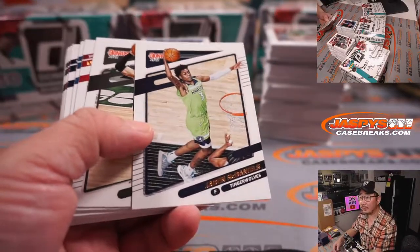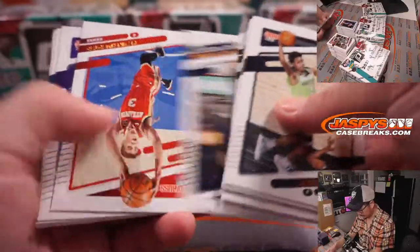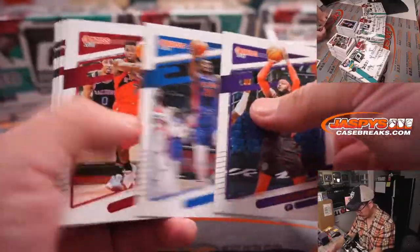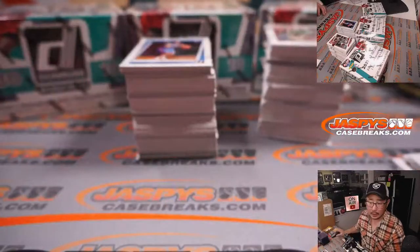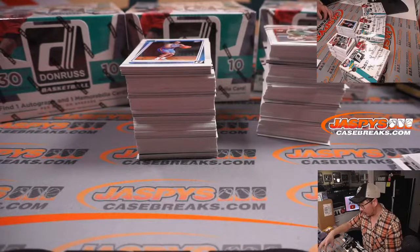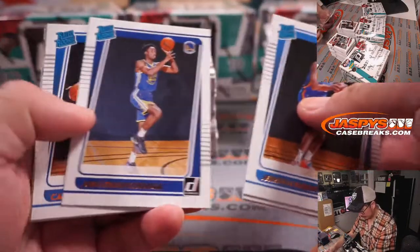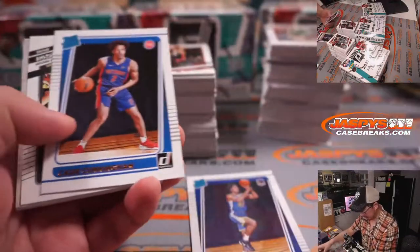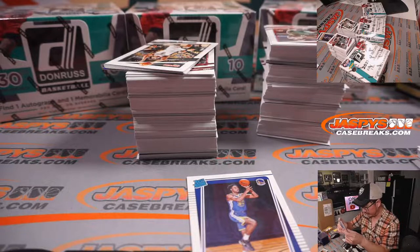Box one, good luck. And I believe all cards ship. Yes, all cards ship. We got Kuminga here. There's Cade Cunningham for Detroit. Oh, where's my list? I'll show you the list again.